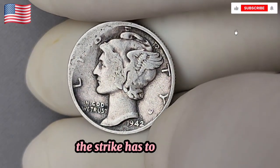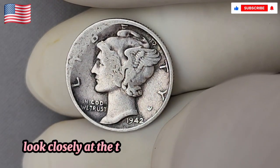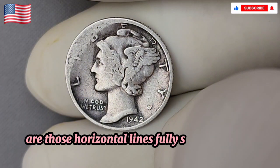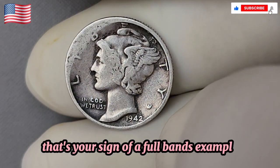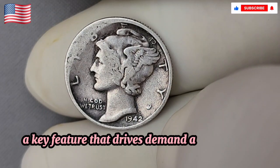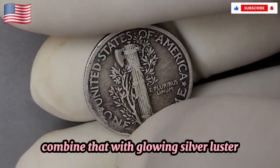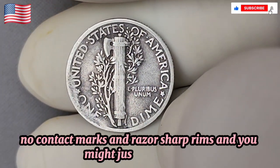The secret to this coin's value is all in the details. The strike has to be strong, especially on the reverse. Look closely at the torch on the back of the coin. Are those horizontal lines fully separated and bold? That's your sign of a full bands example, a key feature that drives demand and price sky high. Combine that with glowing silver luster, no contact marks, and razor-sharp rims, and you might just have a gem.